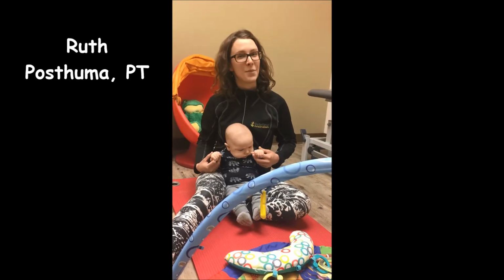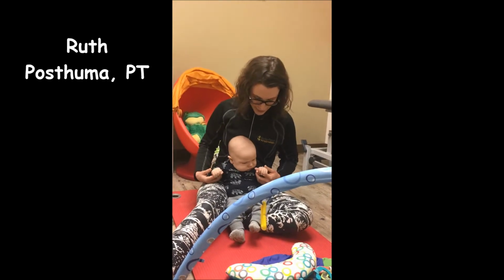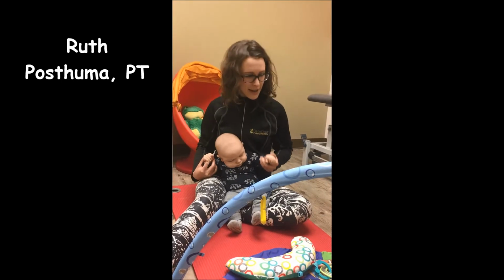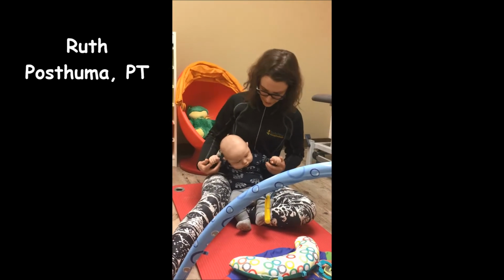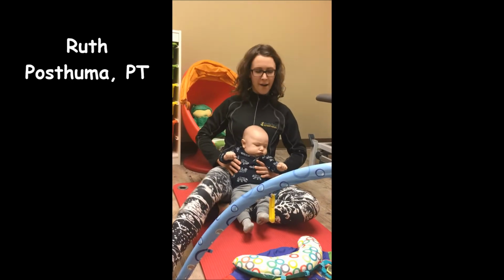He's been on his tummy pretty much since day one because his dad's pretty committed to this physio thing. So he's going to be pretty good for us today, I think. But if he fusses at all, we'll be able to show you some good tips and tricks. So let's start with getting the little one on his tummy here.